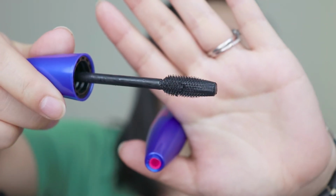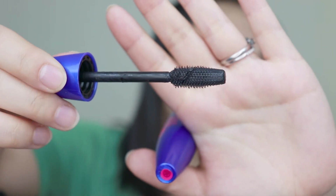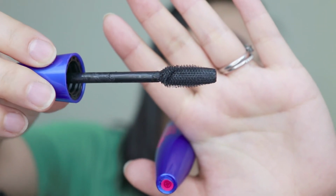And if I show you the wand, it has a rubber wand. It has rubber bristles that separate amazingly, and that tends to be the case with a lot of mascara wands. If you have a denser packed, clean rubber bristled wand, then it does an amazing job at just separating your lashes. I remember my first impression of this being really amazing, because I was like, oh my goodness, this mascara totally separates my lashes in ways that I haven't seen other mascaras do for me before.